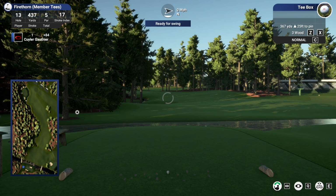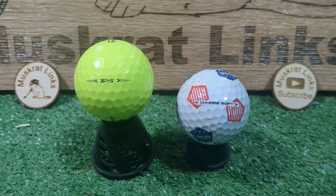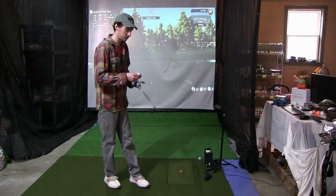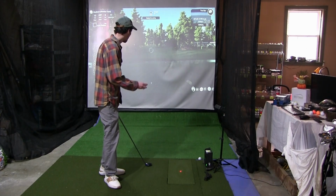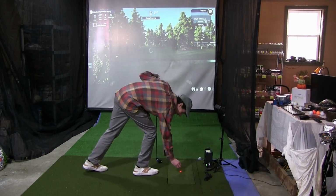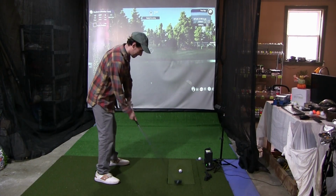And boy, do we have a fun matchup here. We've got the TP5 versus the Chrome Soft. It is an absolute classic. The TP5 is rated just a little bit higher, so it's gonna be the Chrome Soft going up here first. I don't even think I'm gonna play this off a tee. I don't wanna get it too high. Let's just see if we can smash this down the fairway with a little bit of a draw.